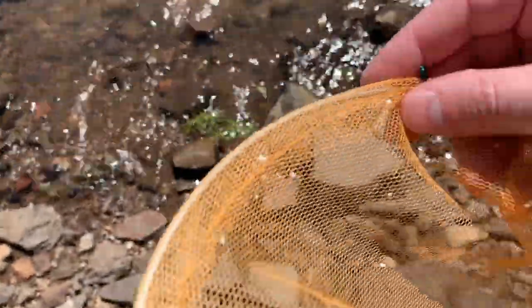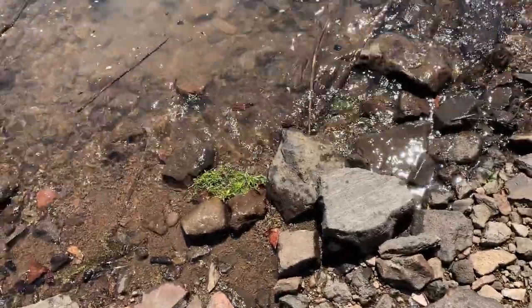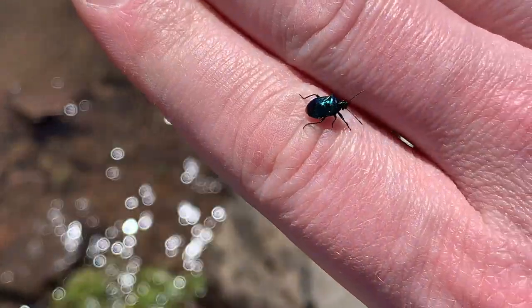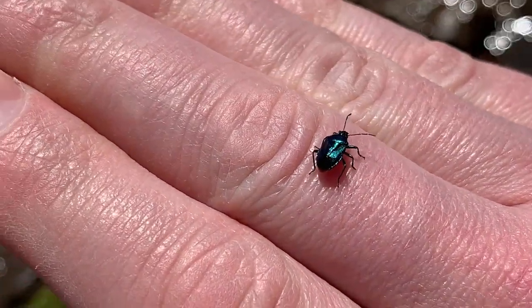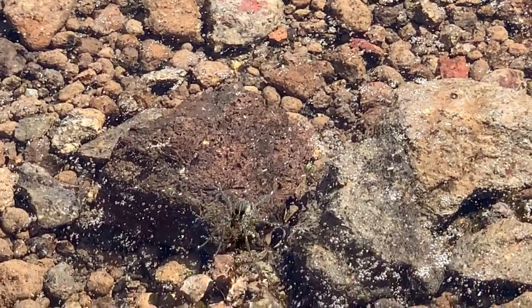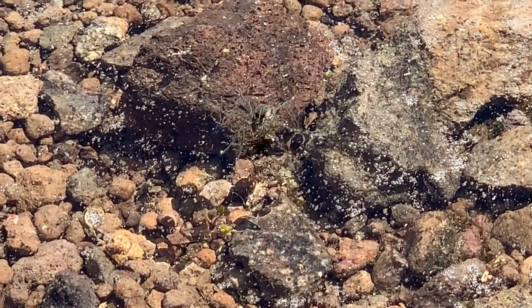Gorgeous little stink bug. Don't see too many of these. Can't remember what the genus is. Starts with a Z, I think. But what a pretty stink bug. Come here, tap him. Yeah. Oh wait, he's cleaning himself.